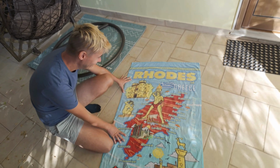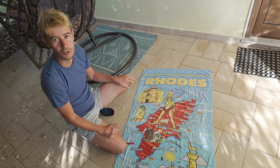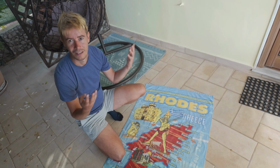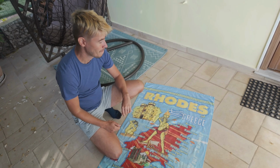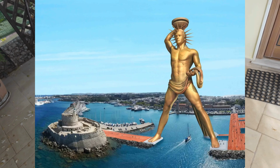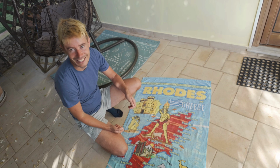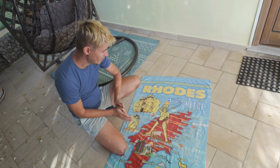And it looks great, I think, at least from the pictures on beach towels. It would be cool if they built it again, and it would be a very great tourist attraction. And you said there were some unrealized plans. Yeah, I read about some plans since 2008. There are some plans, but it's not there yet, the statue. I don't know if it ever will be, but it would be interesting.